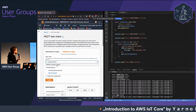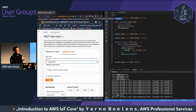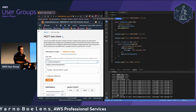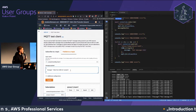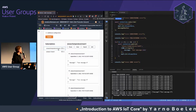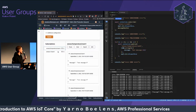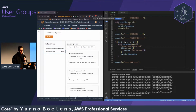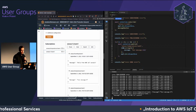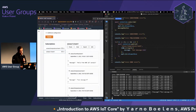Now, if we go ahead and publish from the MQTT client, we can publish to anything. We were publishing to temperature, but let's say we are publishing to humidity right now, and we're going ahead and publishing this. Then, of course, in the specific subscription where we are specifically subscribing to the temperature topic, we're not receiving this new message, but right here in the wildcard topic, you see the humidity message has come in, and the same thing goes for our client because we're also listening to the wildcard topic.